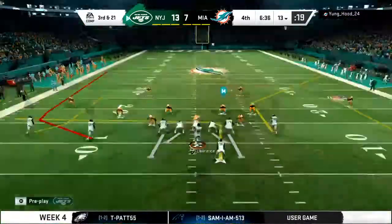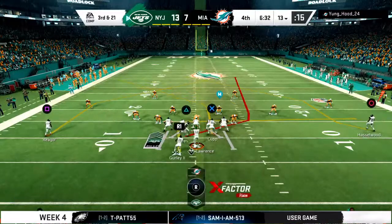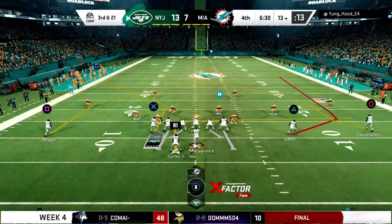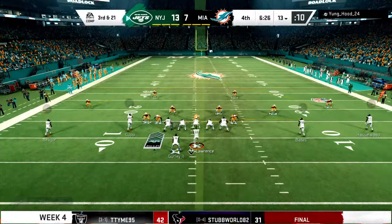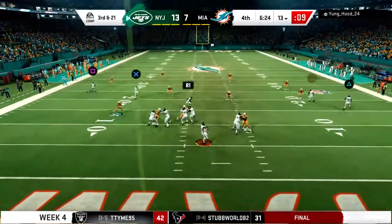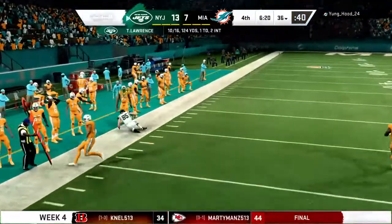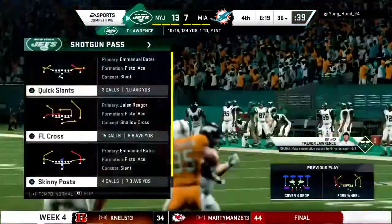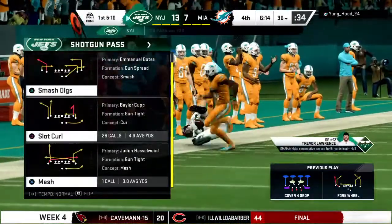Need something from deep in the bag of tricks here after first and second down went backwards. It's third and very long. From the gun, Lawrence. Looking for his tight end on the corner. It's complete. And they're able to convert on third with a solid gain of 23.